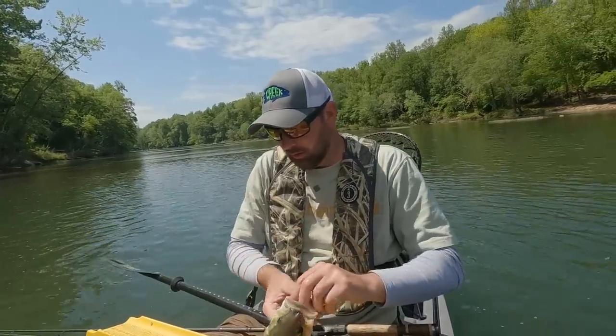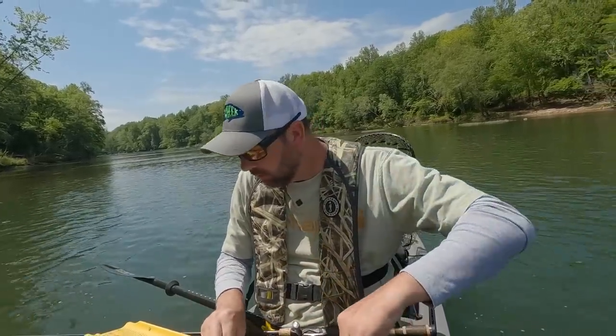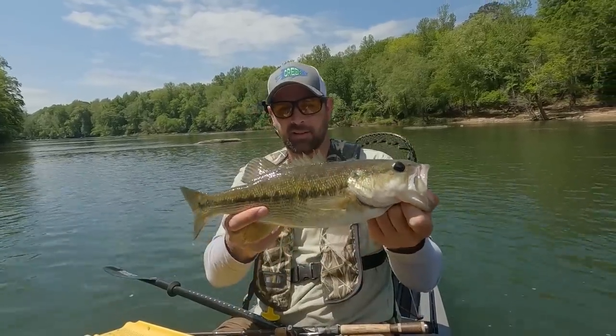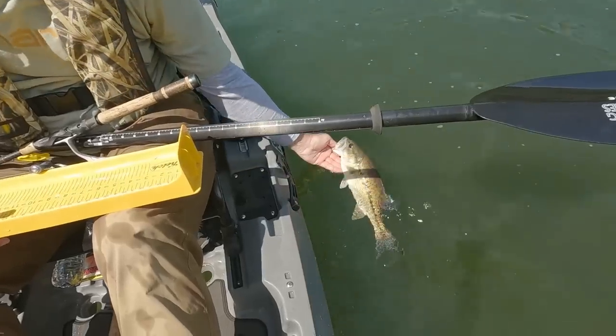Put the lure down. Ow! Woohoo! 16-incher. That's a good one. Good river fish. Alrighty.